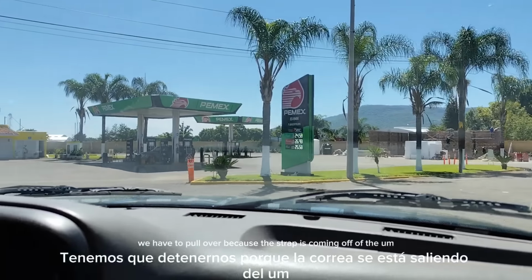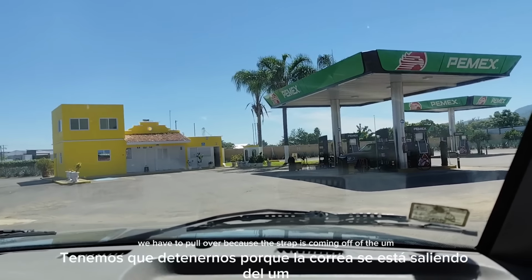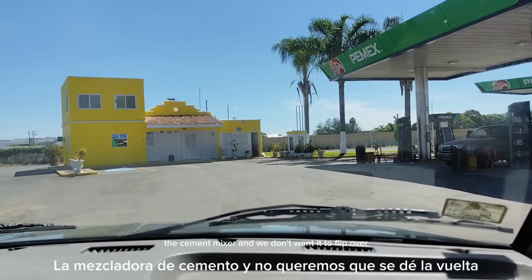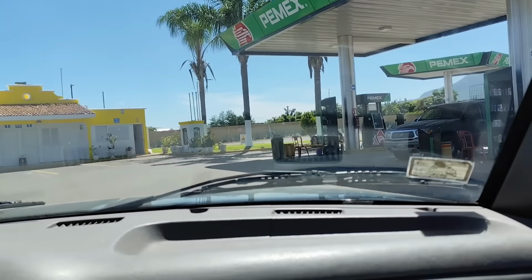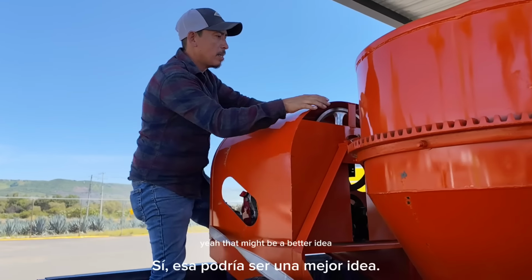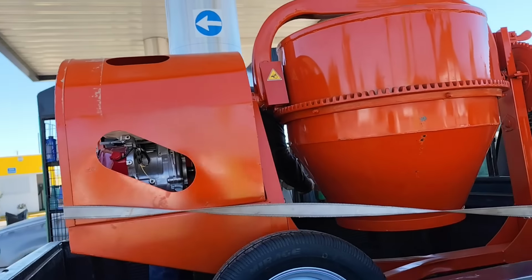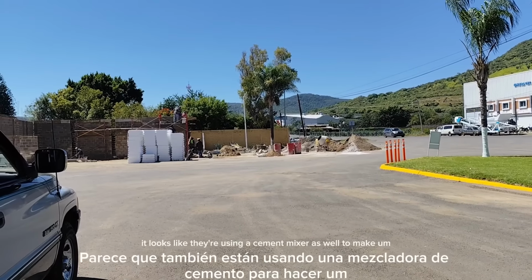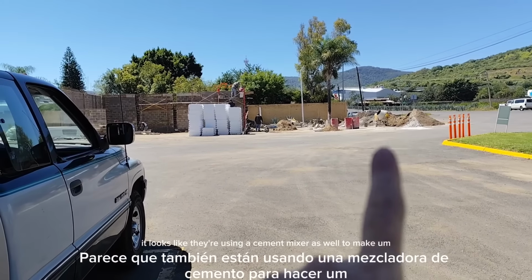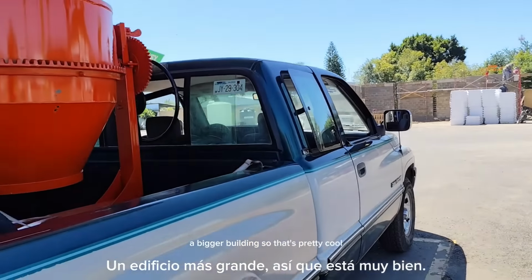All right, you guys, we have to pull over because the strap is coming off of the cement mixer, and we don't want it to flip over. Yeah, that might be a better idea. It looks like they're using a cement mixer as well to make a bigger building. So that's pretty cool.